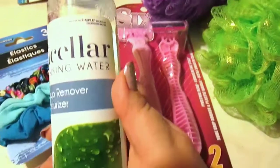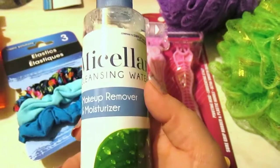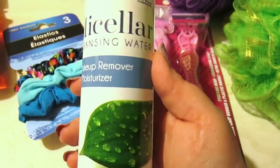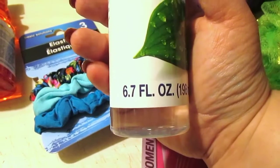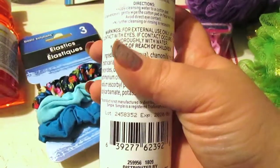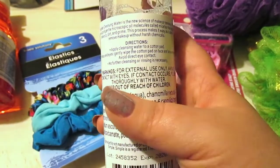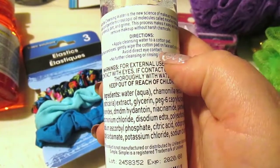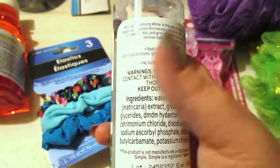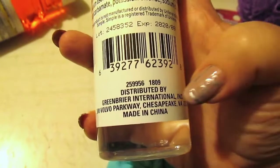And then new in the makeup aisle, I didn't see any new makeup that I was really gravitating toward there, but I did find this micellar cleansing water, makeup remover, and moisturizer. Yes, 6.7 fluid ounces, you guys. And it just says apply cleansing water to a cotton ball for face and eyes. Gently wipe the cotton pad on face and around eyes. Avoid direct contact with eye though. So yes, I was excited to try this, and this is Greenbrier, so I will probably do a review and demo for you guys using this as well.